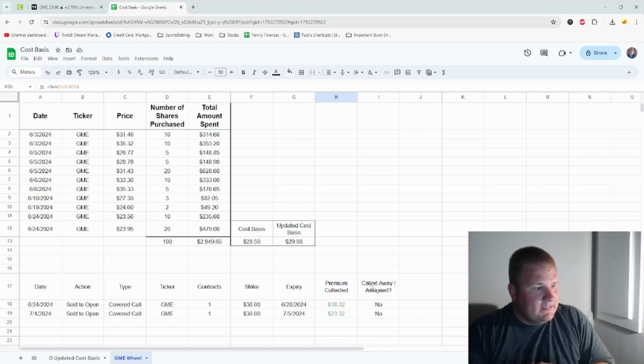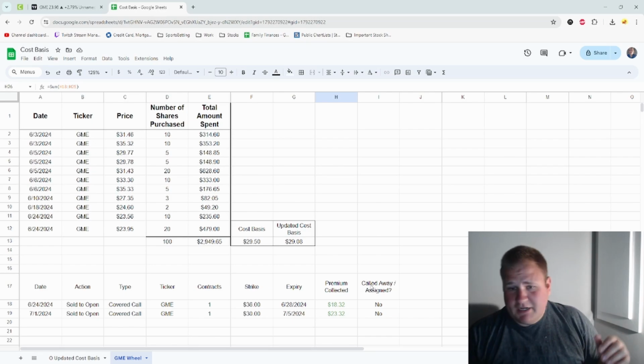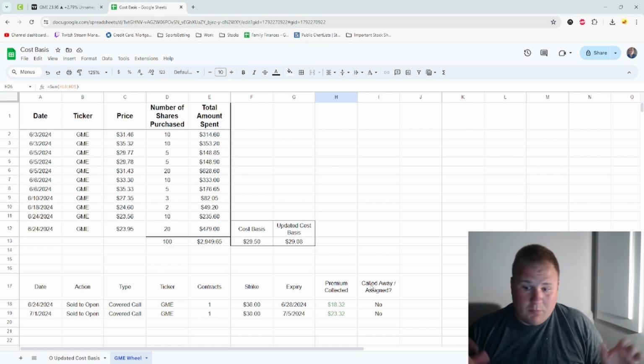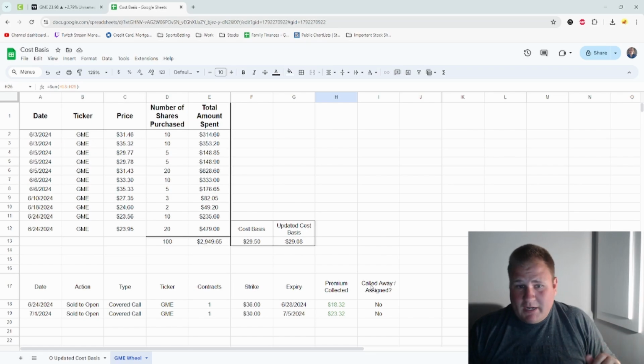So, at some point, if I continue wheeling this long enough, if I sell enough covered calls, I will be making money. I will have earned my investment back. Now, that's a long way down the road, but I will have my investment paid off. I will be plus money. Let's go over and check the chart out.